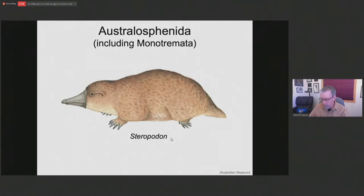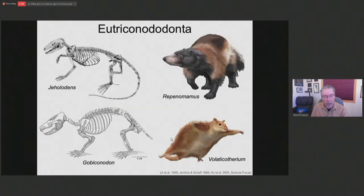And then there's another group known as Eutriconodonts. Eutriconodonts came in quite a number of sizes. This one, Jeholodens, is really quite small, but Gobiconodon, which is known from North America, was really quite large. And you can see the 5 centimeter scale here. But surprisingly, from Asia again, from China again, there's a recently described form called Volaticotherium. And again, this really was a surprise because there were skin flaps between the front legs and hind legs and the tail, indicating that it had a patagium or a skin flap. And that indicates that this animal was a glider. So not a small terrestrial mammal, it was in fact a glider.